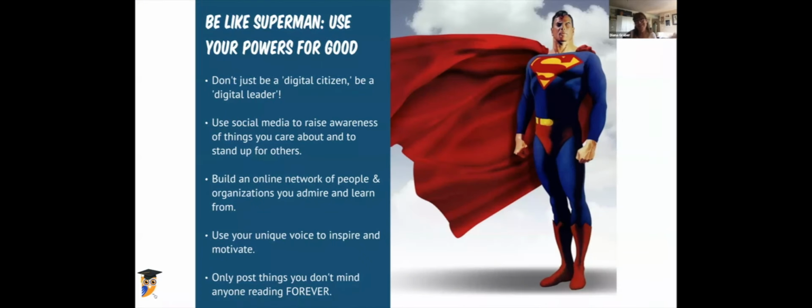Why do we do this? This is my recap. We don't want kids to just be digital citizens. We want them to be digital leaders. We want them to use social media to raise awareness of things they care about. We want them to build an online network of people and organizations they admire and want to learn from. We want them to use their unique voices to inspire and to motivate.